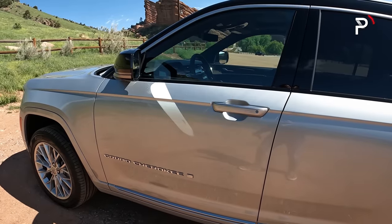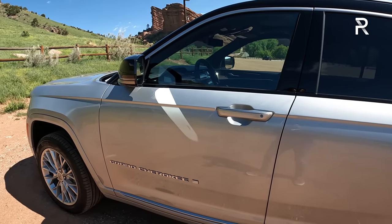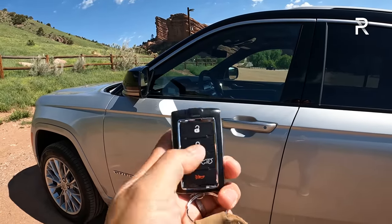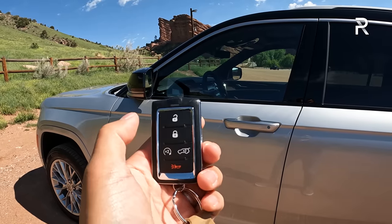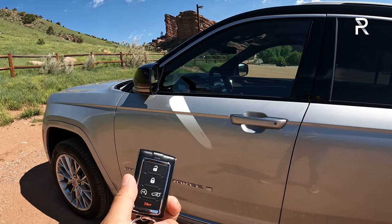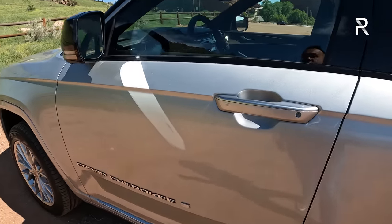So let's go ahead and move on to the interior of this 2023 Grand Cherokee L. Before we get inside, I do want to show you guys the key fob. You can see this is Stellantis's or Jeep's newer key fob. It's a nice looking fob. I like the chrome details. I like how sturdy and the good size that it is. I also like the fact that you have your usual buttons here, including remote start, open up the power liftgate, and then your panic function. If you have access to the Jeep app as well, if you're the owner of this vehicle, you should be able to also remotely access this vehicle through your smartphone.